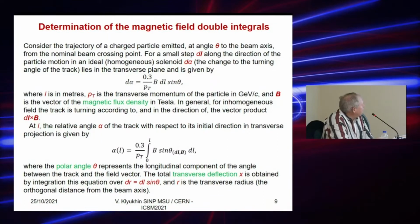To investigate the influence of these absorber plates on the inner tracker volume more carefully, we use so-called double magnetic field integrals. When a particle is created in the crossing of the beams in the accelerator, the turning angle could be expressed like this, and it depends on the transverse momentum of the particle, the magnetic flux density, the step in the direction of the particle, and the sinus of the polar angle, because here we have transverse momentum instead of the total momentum.